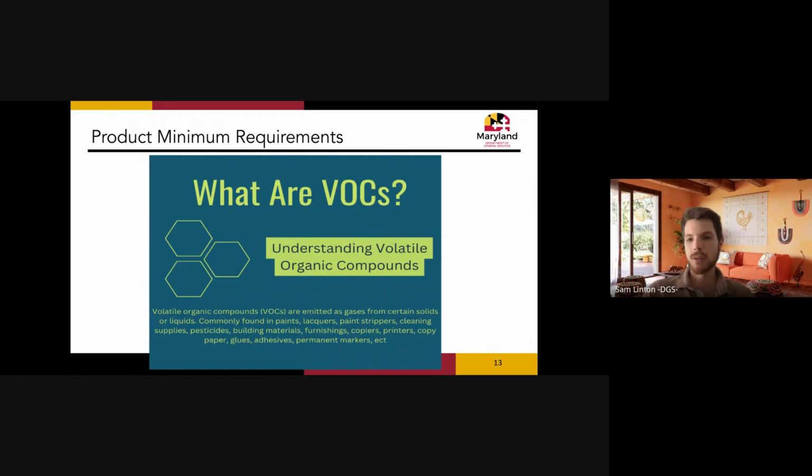And I think it's pretty important to go over VOCs very briefly. It stands for volatile organic compounds. Basically, when someone is painting, the process of it drying emits VOCs. In a lot of different cases VOCs are emitted, but definitely for paints. Volatile organic compounds are emitted as gases from certain solids or liquids, and commonly found in paints, lacquers, paint strippers, cleaning supplies, pesticides, and so on. There's a lot of different products that will emit VOCs when being used.